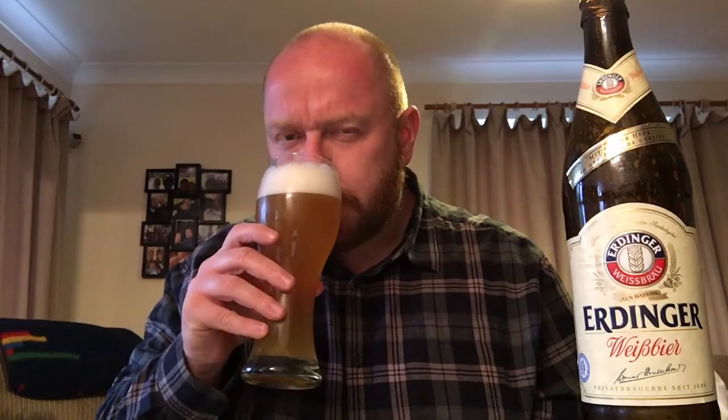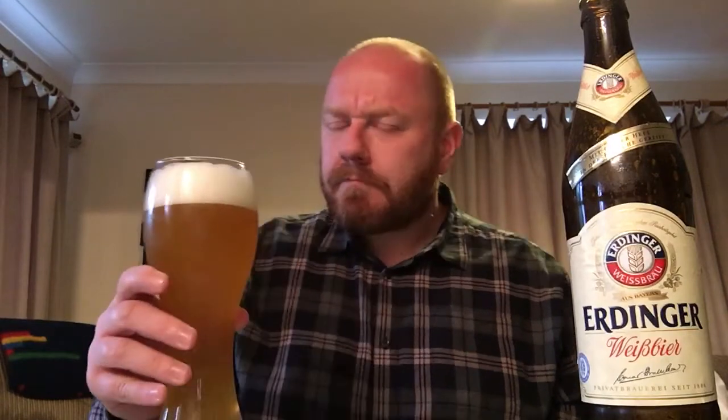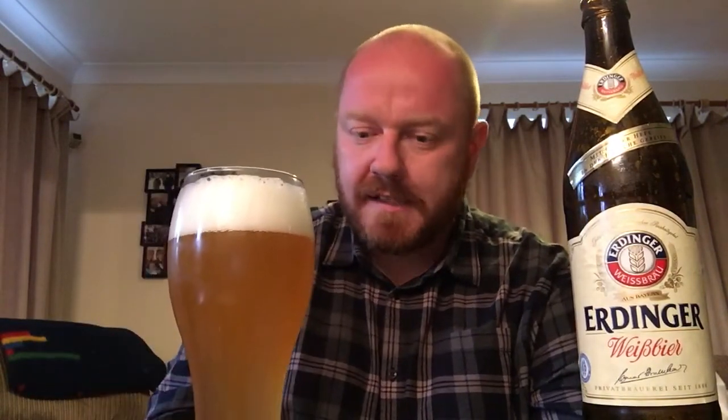Like a light citrus aroma on this one. Bit of a spicy aroma to it as well. Not really getting much banana coming through on this one. It's all kind of citrus fruit and spice. It does smell really appetising though. There's something about these beers, you just want to get stuck into them. But yeah, let's get stuck in. Cheers.